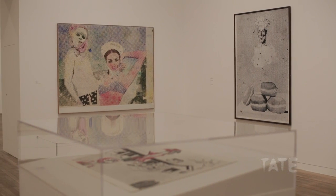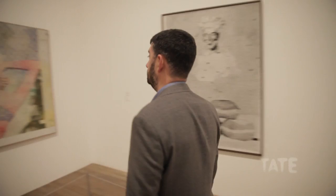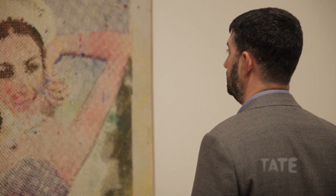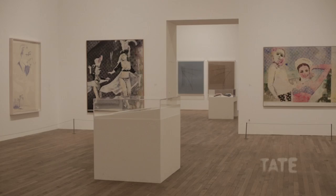So in the early 1960s, Polke started to look at half-tone printed images in magazines and in newspapers. He would photograph these images and then project them as slides onto canvas and meticulously copy out these dots. He would let errors slip into his process. You see lots of blotches, and those are just where the paint has spilled or where something has smudged.